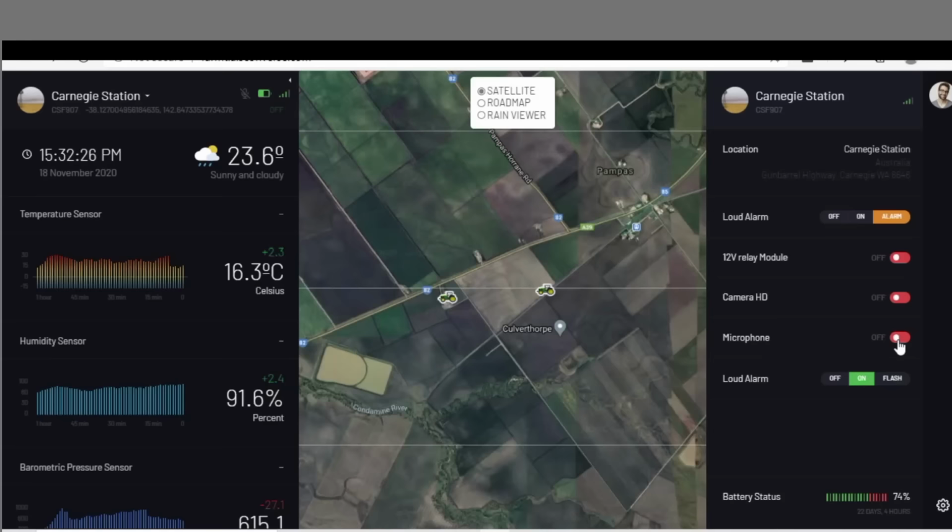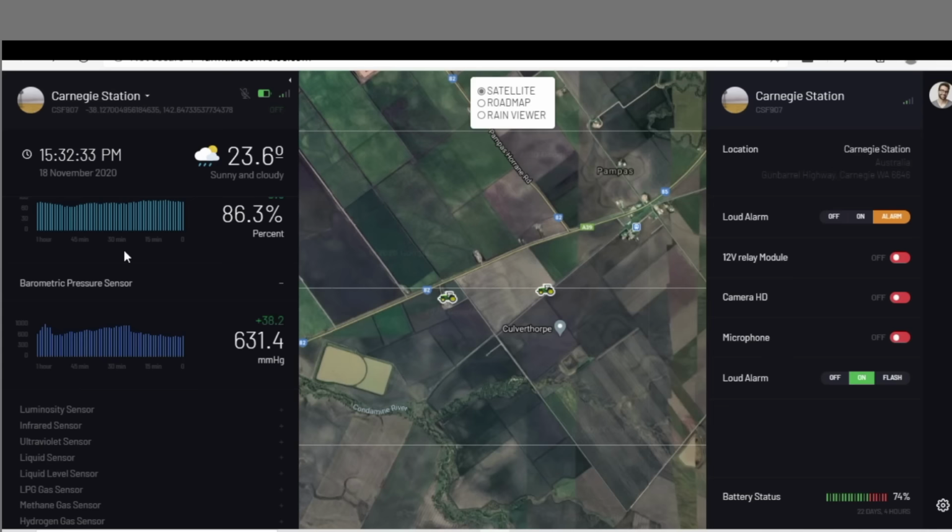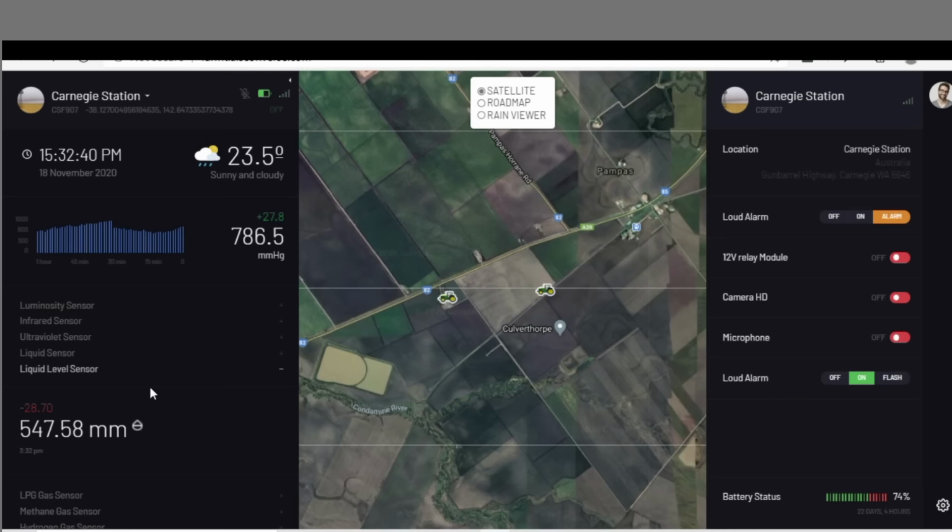But back to the Smart Farm, you're able to see all of your connected sensors right here in the app. The onboard temp, humidity, or barometric pressure, plus any of the external sensors are going to be displayed here in the lower left. And if you have multiple FieldBots, you can set up automation between them.